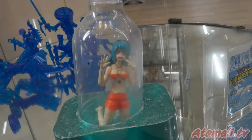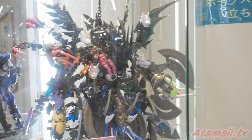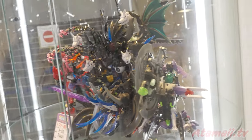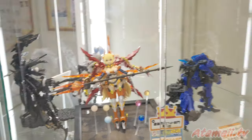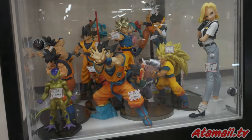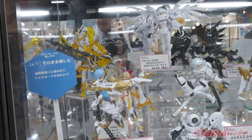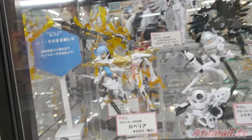Trapped in the bottle. Trapped in the bottle. This one's kind of fantastic. It's a huge thing. Well, these are consignment bins, so somebody's selling his Dragon Ball Z fixed pose figures. Here's a display of interesting characters.